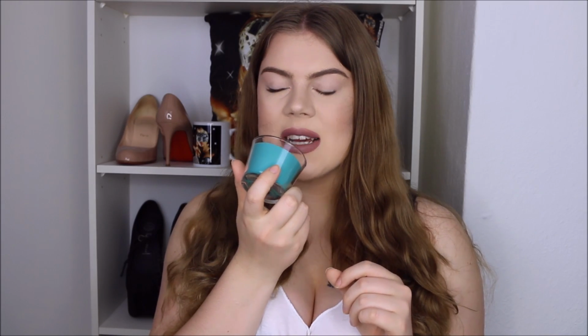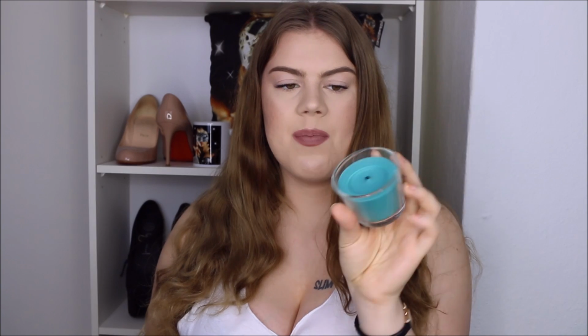Okay, so my favorite number 7 is my favorite buy, and that's this candle from IKEA actually. This is one of those scented candles. It smells like coconut. Actually, it kind of smells like a Bounty bar. It smells delicious. I got this in a 3-pack, and I have been burning this, as you can see, and it smells so nice. I love the scented candles from IKEA.